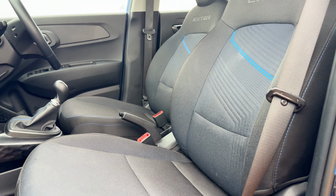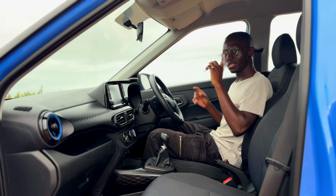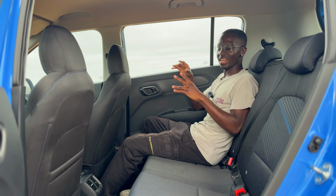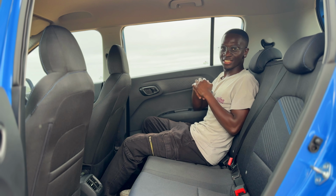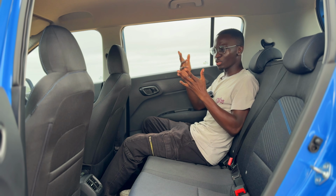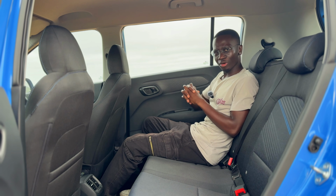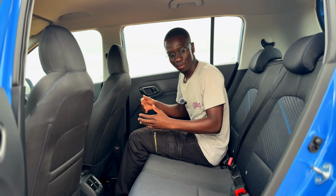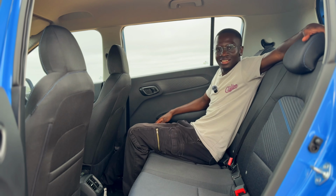You do not get a sunroof in the executive trim. Step up to the premium and you will be treated with a sunroof. Check. I was so impressed at how spacious this interior is. And you wouldn't expect it to be this spacious because looking at it from the outside, it's quite a small looking car, but it is so practical because look at this.